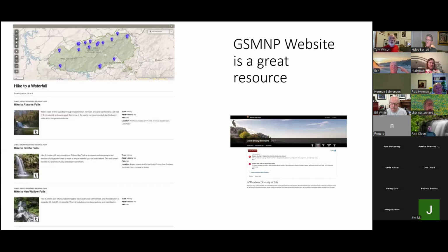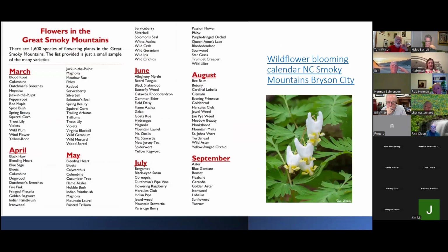Okay. So some of the great resources for planning a trip to the park are the website. And like I was talking about falls a second ago, if you look over here to the left, this is just off the website. You know, hike to Abrams Falls, Grotto Falls, Henwallow Falls. So the website, if you're planning a trip up there yourself, I would definitely visit the official National Park Service website for Great Smoky Mountains National Park. And it'll also give you all the rules and stuff about buying parking passes and where the visitor centers are, and even the stuff that I covered about, when you park, make sure you get all four wheels off the road and stuff like that.